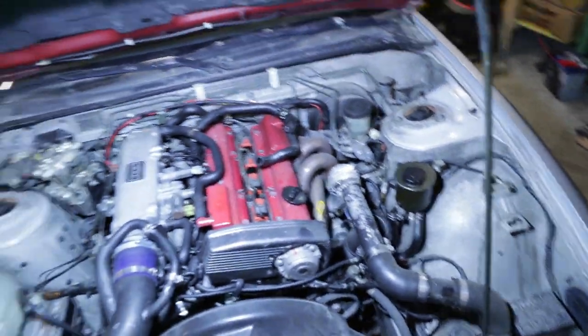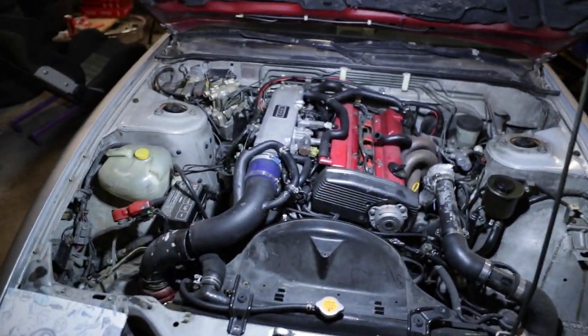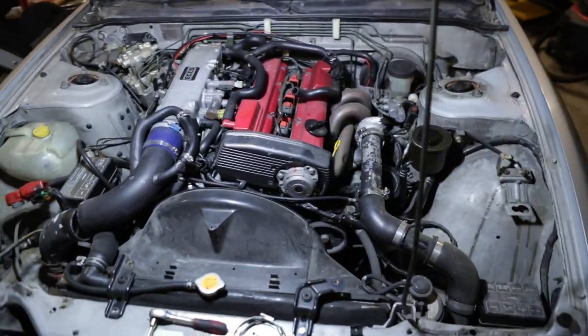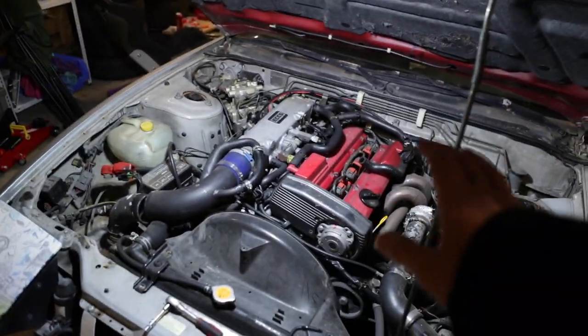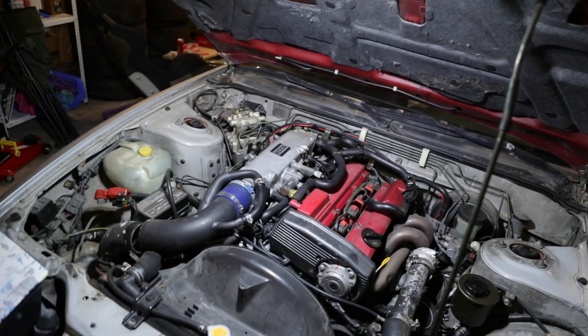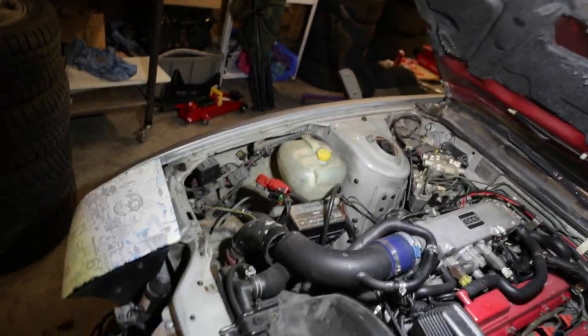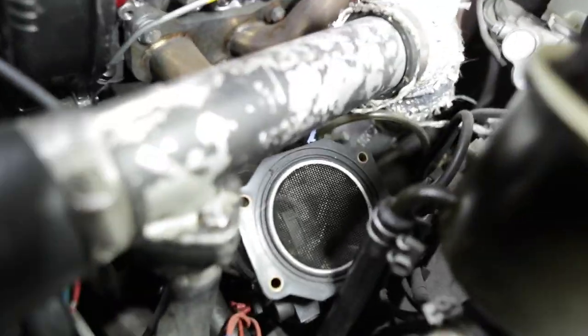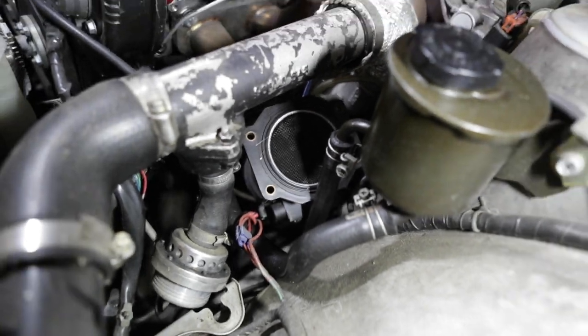As you can see, we got a CA18, as some of you may recognize. Kind of stock looking, but got stage one. We got a big front mount intercooler. We got a HKS turbo, which you can't see. Hold up. So, we got a HKS GTSS turbo, got a Z32 MAF.